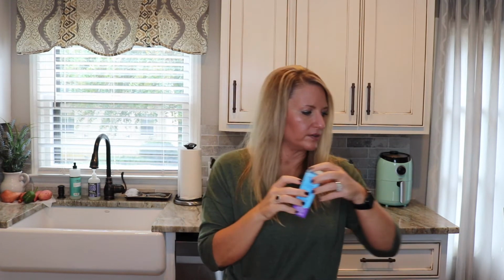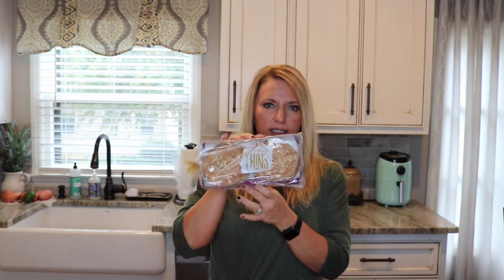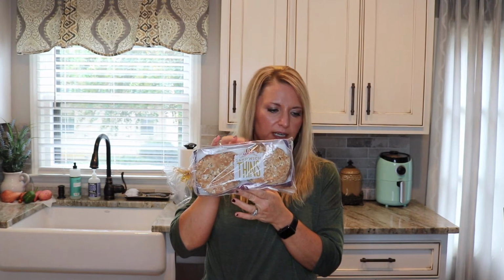I got 5 things of my grape Crystal Light. As you know, I usually always get 3 or 4 of these each week, but they were on sale at Kroger for $1.99, so I got 5 of those. And I picked up my sandwich thins. These are for my sandwiches.